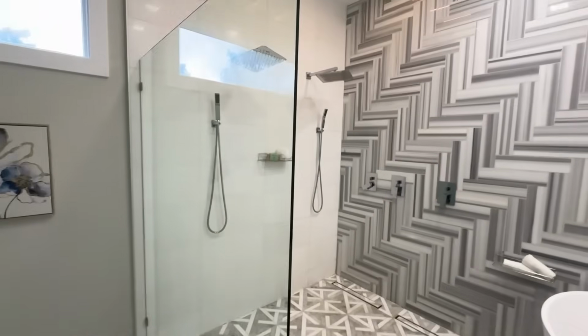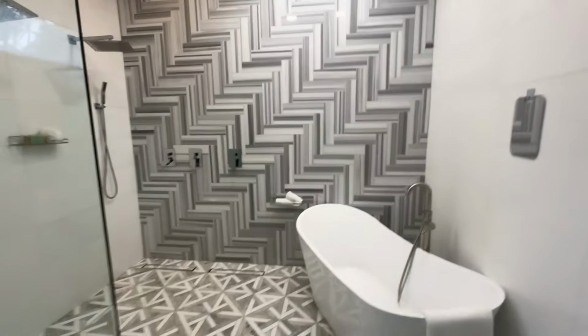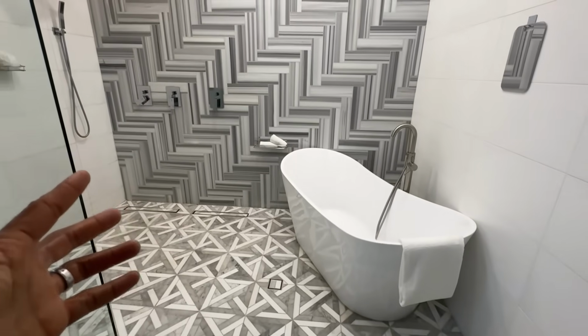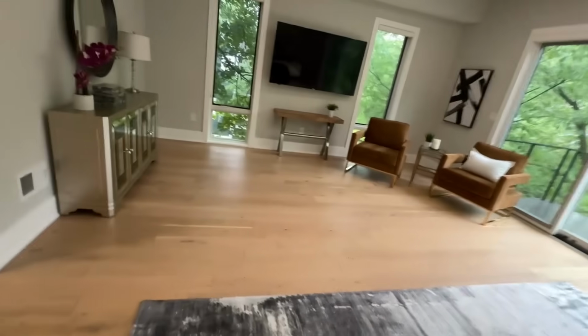You just have the glass wall right here. There's no door, you don't need a door because you're not gonna catch a whole lot of water coming out here. This is cool, I like this. Then we got our toilet over here. Oh yeah. Yeah, right there. That changed my mind. I'm gonna call Tamika and see if she wants to move. She's gonna say no, but.